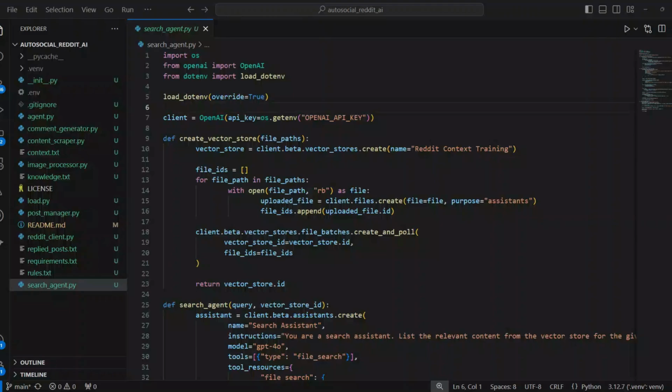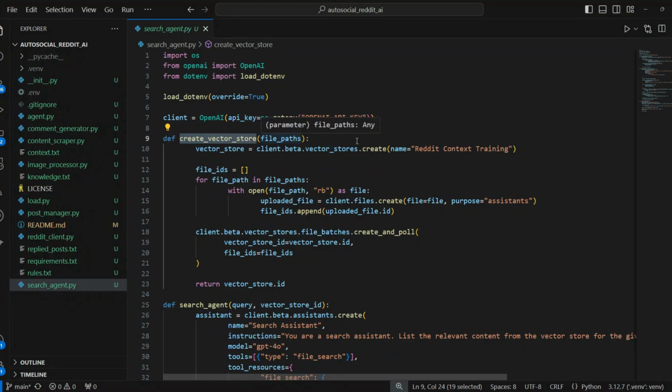This program facilitates searching for relevant information within a predefined vector store on OpenAI related to Reddit context training. Here's a breakdown of its functionalities. Vector store creation. It creates a new vector store named Reddit Context Training on OpenAI. Returns the ID of the newly created vector store.